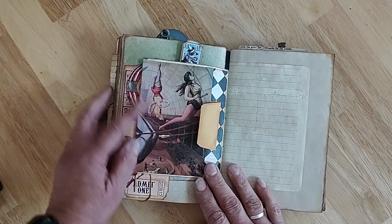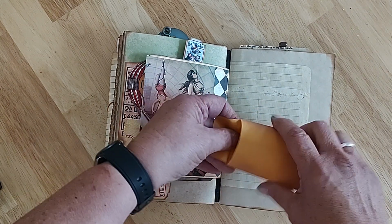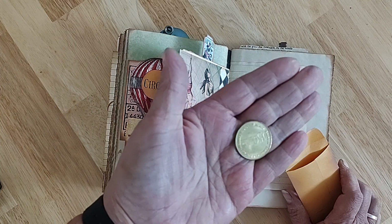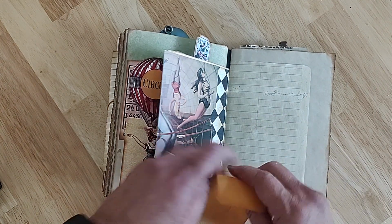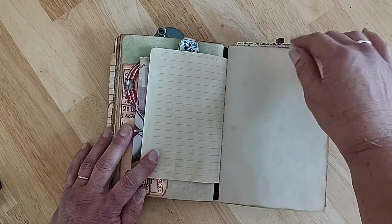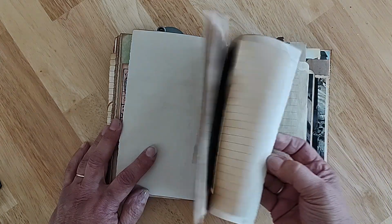So on this side of it, we have this pocket, and in this envelope, we have a coin for carousel. So I just put that in there. Just an easy thing to kind of hold on to, a memory of some sort. Everybody rides a carousel, right? When you go to places like that.